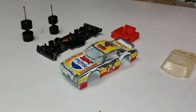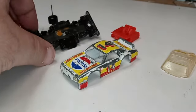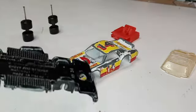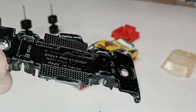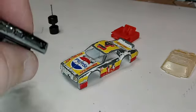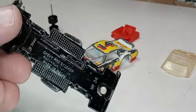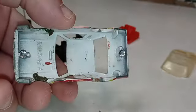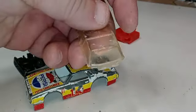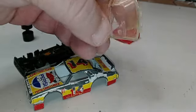So here we have the Pepsi Challenger all dissected. A little worse for wear. We got a little bit of rust on there. We'll be able to get that off, no problem. We'll strip that base down just to get a nice starting point. And of course, the body here. Glass is in good shape, just needs a little sanding.